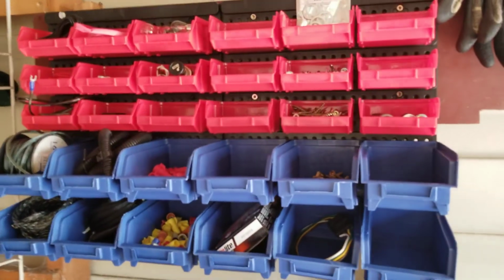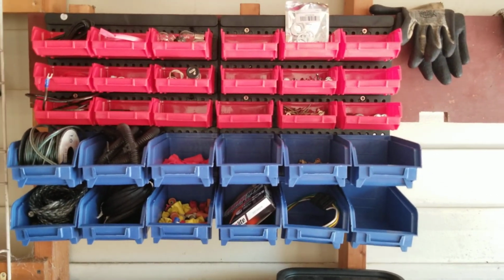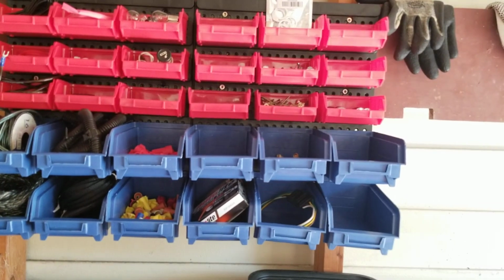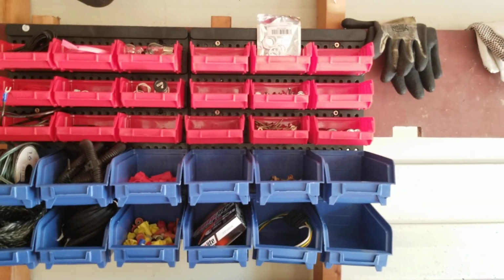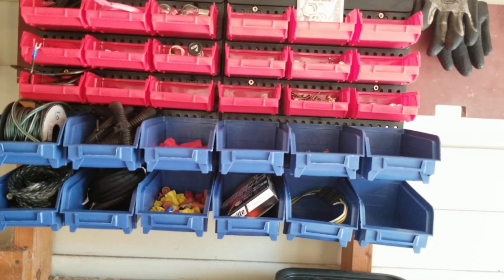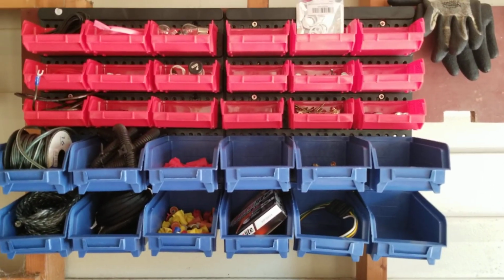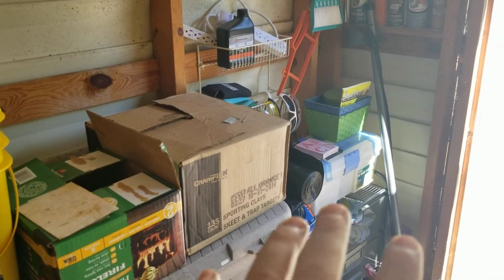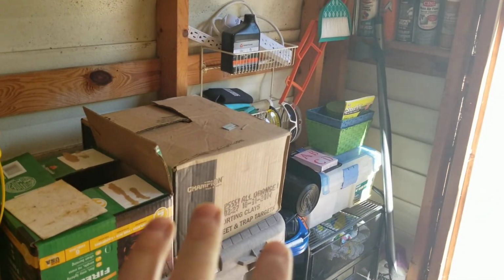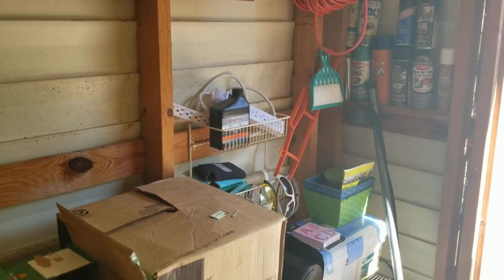Coming up to here, this is the Harbor Freight's 30-bin wall-hung and mounted parts rack. I definitely need another one of these. I totally underestimated how many spare and loose parts I have just kind of sitting around in the shed that can go into bins and be categorized, so I will be putting another one up shortly, especially once in this area. This is all getting cleaned out once I have it, but I am going to be either building or putting up a workbench because I need some kind of surface to work on right now.